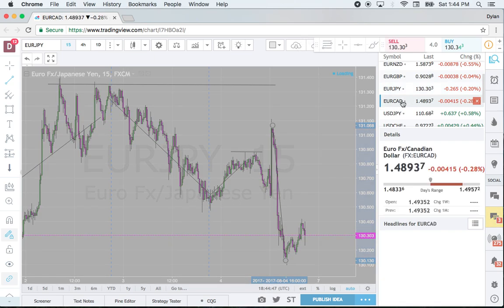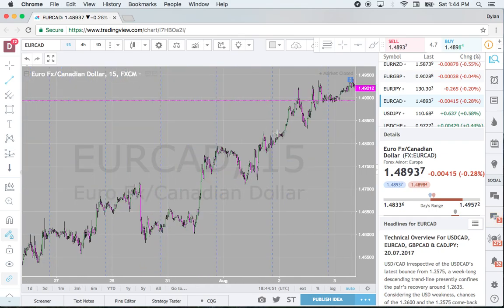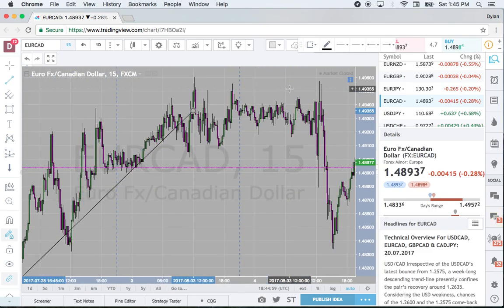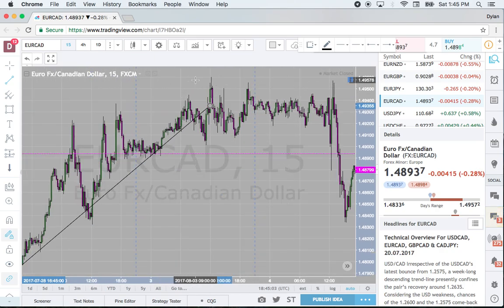Our last Euro pair, the Euro CAD. Now this was perfect. All week, basically the whole week in an uptrend, a retracement was obviously needed. The high of the week was right here. The pin high, the candle close high was right here.